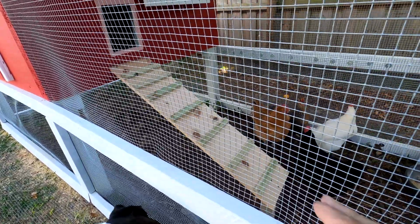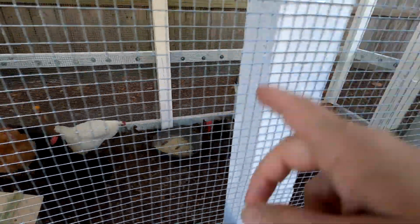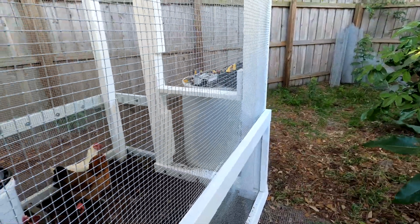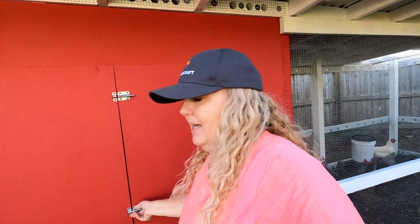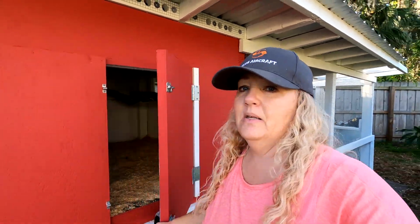They got their little walkway and they've got their water and their food. I'm not going to open the door because I'll do all that tomorrow. Jack's got his tools right there while he runs to the store. But I absolutely love it. Hey, maybe I could give you a little tour on the inside before he gets here, because this part is done and I don't think anybody's up here for the night.